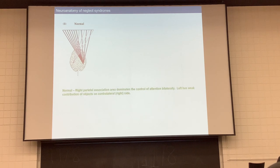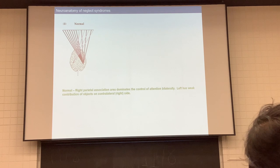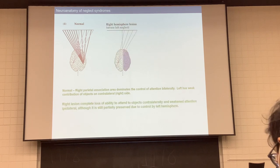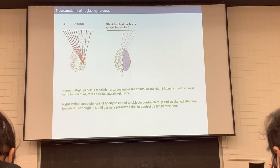So what does that mean with deficits? Normally, our right association area is very dominant, and it's paying attention to things bilaterally. The left will weakly pay attention to things over here on the right. So really, we need this right cortex to pay attention. Now let's take out the right hemisphere. All we have left is this very weak area of the parietal lobe from the other side that is paying attention to things on the right side. So that's why they still acknowledge that there is something there. But we've totally lost this input from the left side and a good part of what's on the right side.